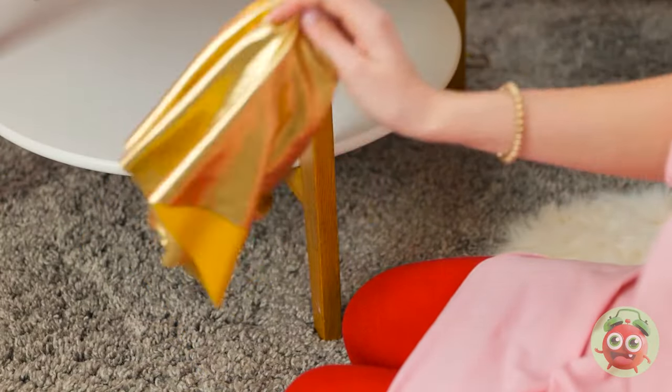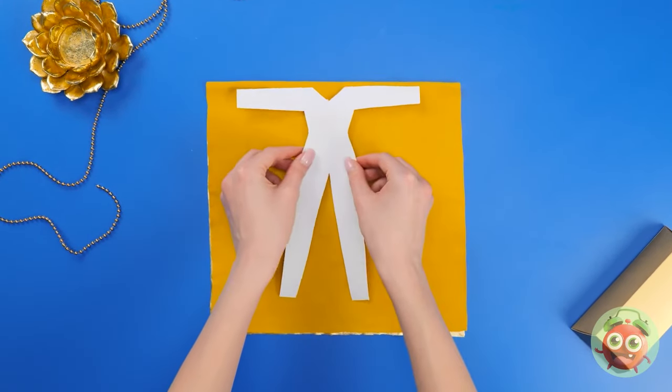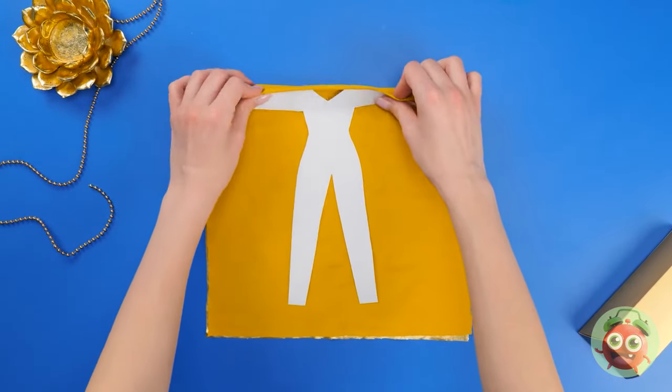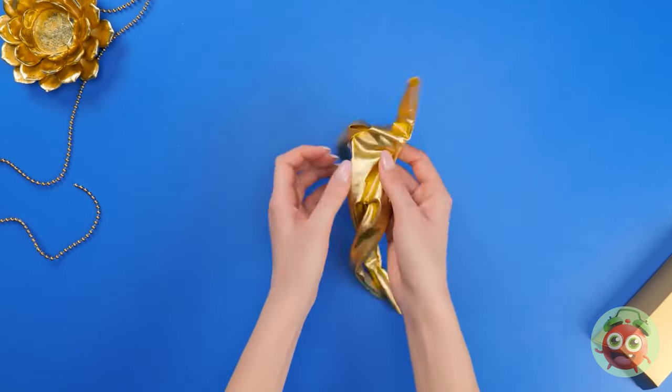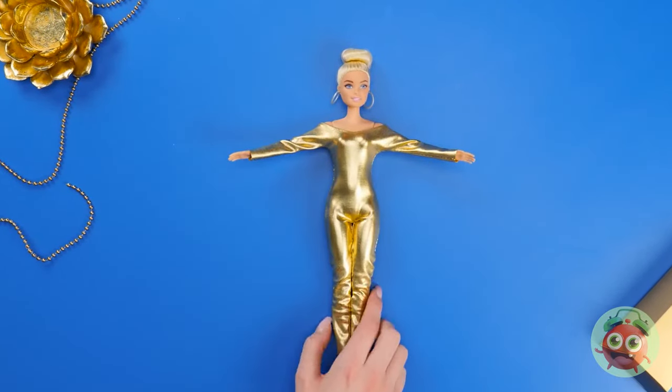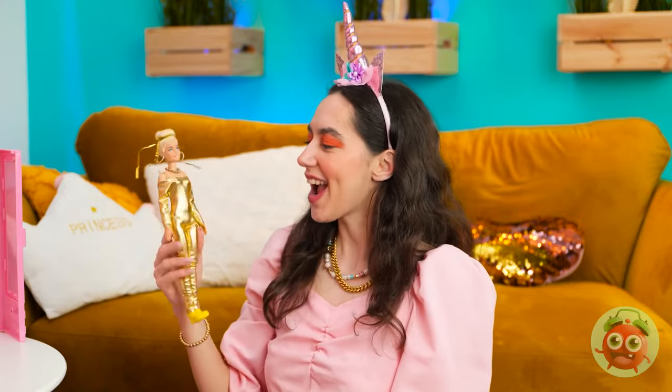Hang on. We can use this gold fabric. I think it's time for a custom dress. I'll lay the fabric on the table. I've made a template out of card. Now I'll cut around it. Next, I'll join the pieces together. That was easier than I thought it'd be. Try it on. Wow, you are working that fit. You look like a model. You should be on the catwalk.